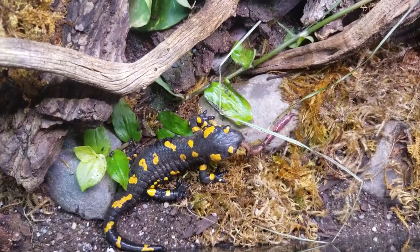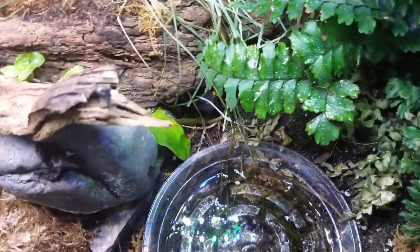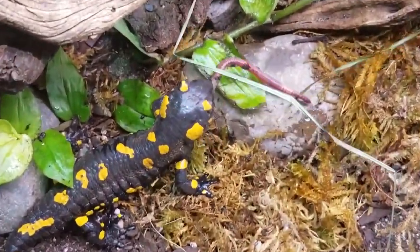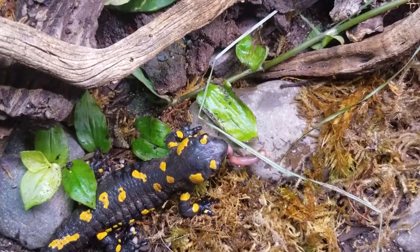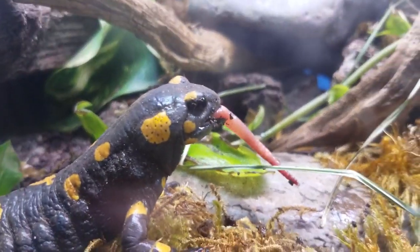This is the female right here, as I mentioned. The male is still over here, hiding underneath the log, and we'll get his worm here in a second. Let's watch this girl get her worm down. These guys are very, very aggressive feeders when it comes to worms like this, and I absolutely love watching them. They're incredibly entertaining to watch.